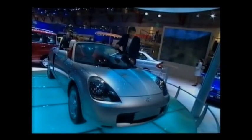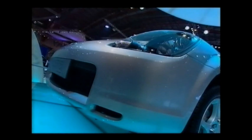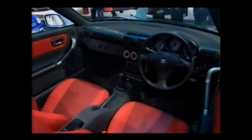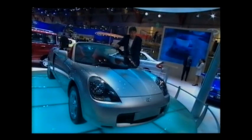One of the most interesting cars at the show is Toyota's great-looking new MR2, which is a bit of a baby Boxster. It's smaller, lighter, and cheaper than the outgoing model, and now goes head-to-head with the Mazda MX-5 and the Rover MGF. And like the Rover, it's got a mid-mounted 1.8-litre engine that propels it from 0 to 60 in 7.9 seconds with a top speed of around 130 miles an hour. On sale next spring, price around £18,000.